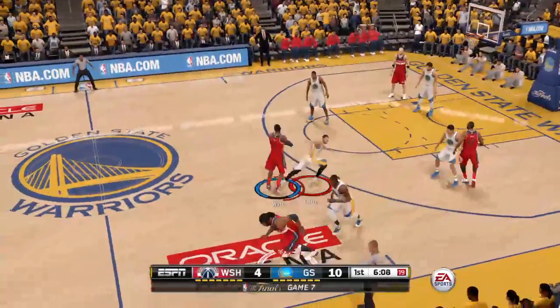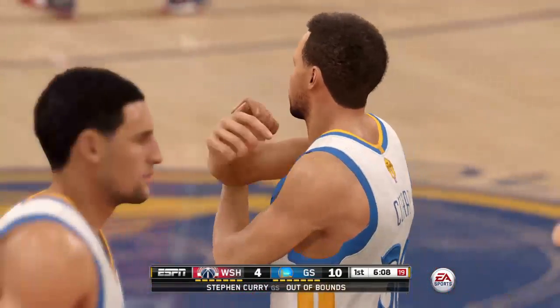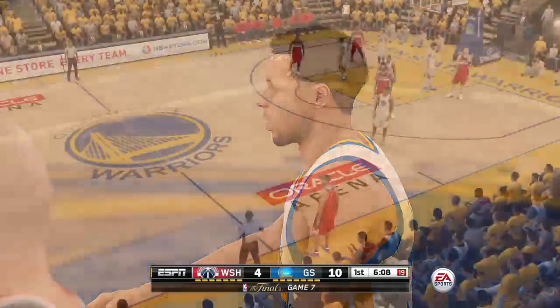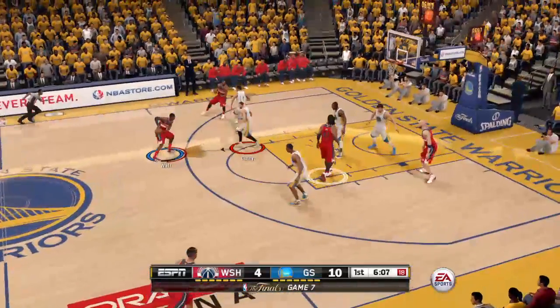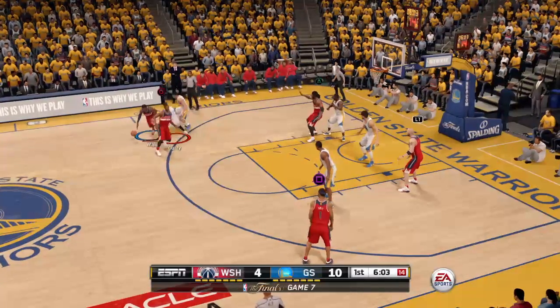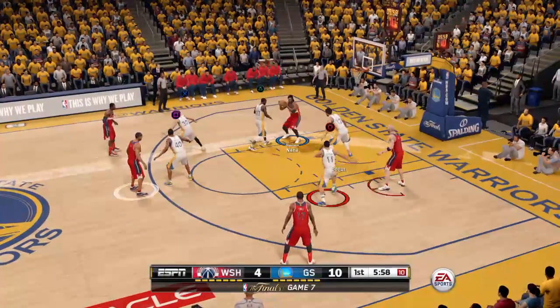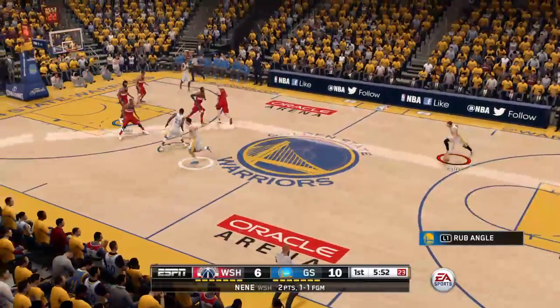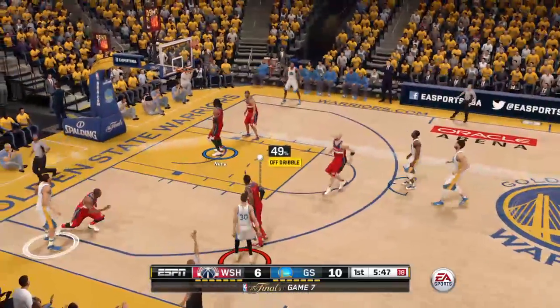Stephen Curry. It's out of bounds. Shut down, forced to make the pass. Sends it into the post. Nene for 2, puts it up, and a nice finish at the basket. That's just beautiful offensive basketball. To shoot it and not even notice the guy who's contesting the shot.